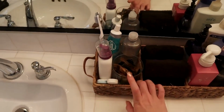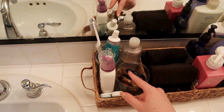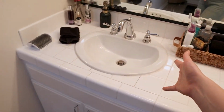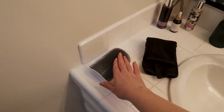And then I have my stuff to get ready at night. So I have my toothbrush, toothpaste, face wash, contact solution. I have random condoms right here, but that's just because I think it's kind of hilarious to keep them on the counter right there. And then this is the sink that I use to get ready, some random decor in the corner, soap, one of the rags. This is a cat scratcher thingy that fell off the wall that I need to put back up.